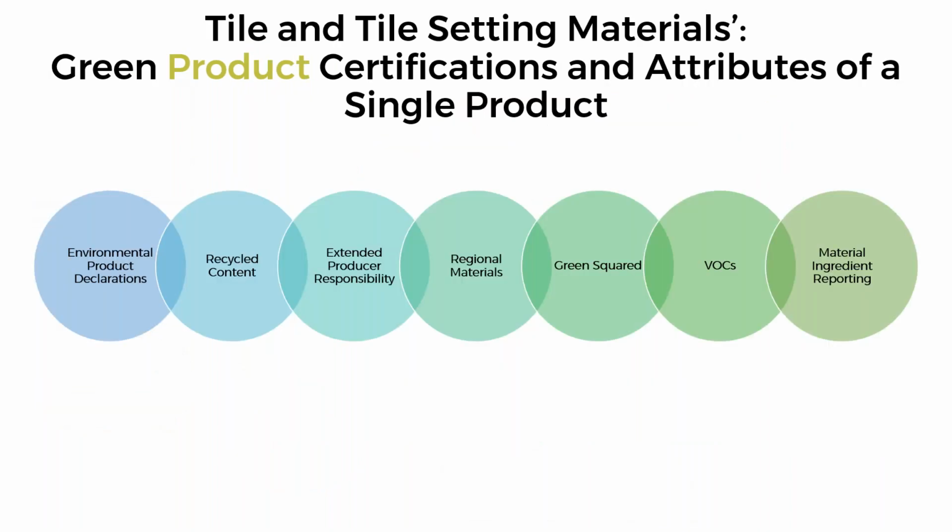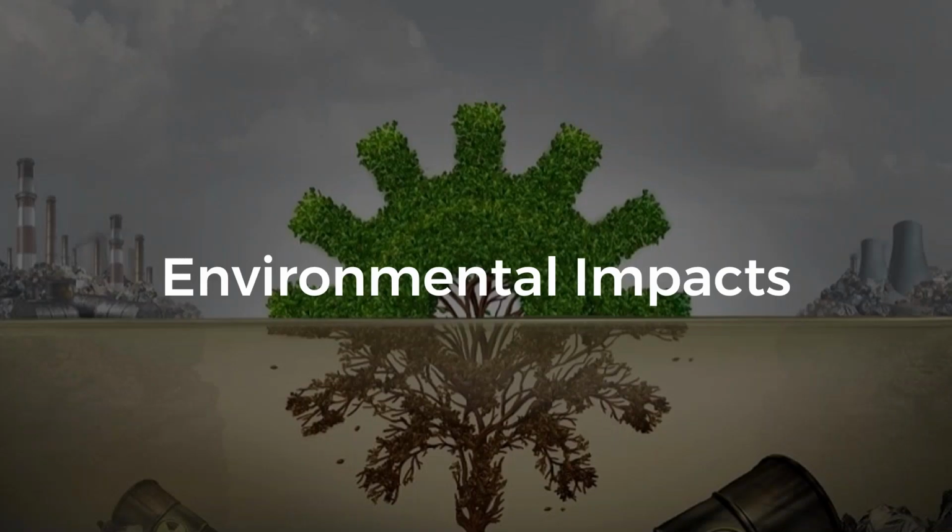So how do these apply to tile and tile setting materials? As we just saw, there are a wide range of green product certifications or attributes that have been developed for building products. So where do you begin? Tile and tile setting materials may have the following sustainable attributes, and in the next section, we'll break this down and explain how they apply to the industry. These are certifications or attributes that have environmental impacts, and we'll talk about these now.